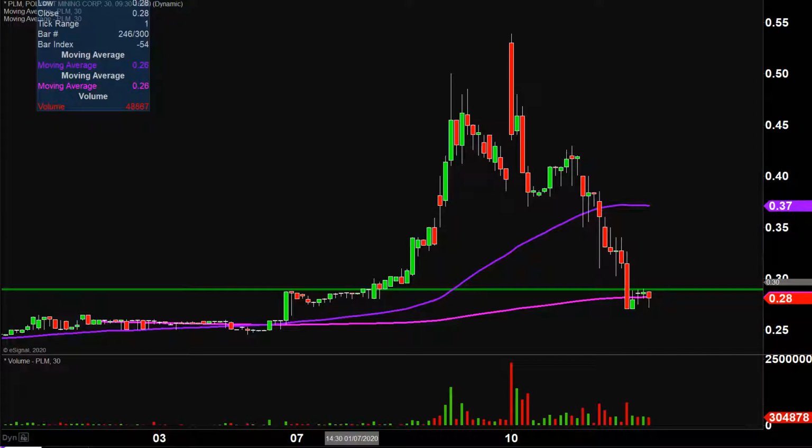Now, does that mean that another nice move can never happen again? No, I'm not saying that. But as far as the big movement that occurred last week, that was all just, like I said, a pump and dump, which is really the best way to describe this price action. Great move up, and then all of a sudden, right back to where it started.